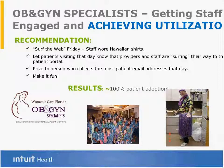They also had many other initiatives like front desk competitions to collect email addresses, and they involve patients in some of their initiatives too.